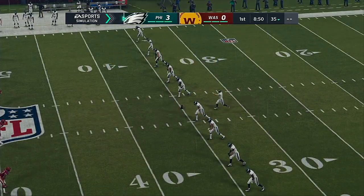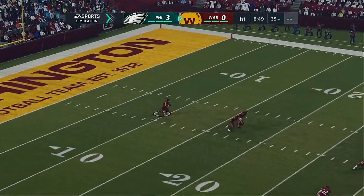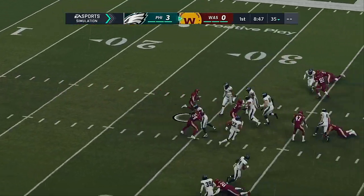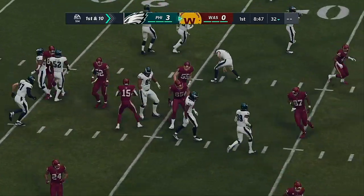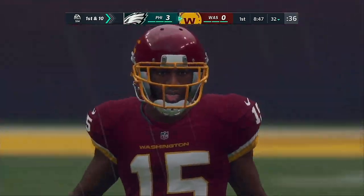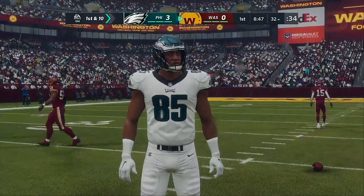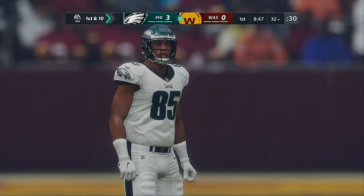After the field goal, here's Elliott to kick it away. Steven Sims now on the return. A solid return, pretty good field position. They'll start at the 32. Now Washington going to retake the field for drive number 2. And the first drive, 3 and out. Second possession, see if they can get a little momentum.